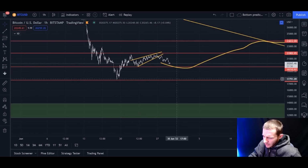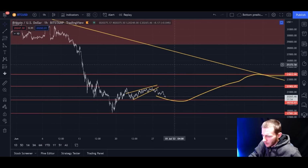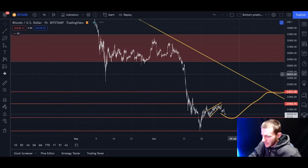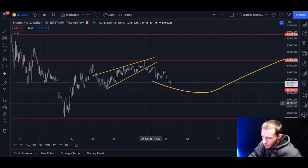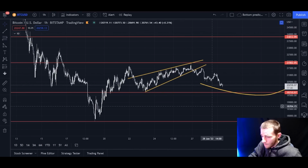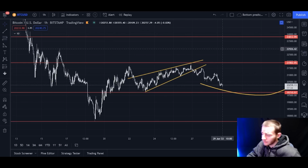Breakdown below 17.5 would bring us to this green support box at 14 to 11, and a break above 23.8 would bring us to this yellow resistance line, which would be anywhere between 27 or 26, right? It sounds like a lot of ifs, buts, and ands, but just to clarify, I am bearish in the short term, I am bearish in the long term, but I do understand that in the medium term, there could be sizable bounces. We could even go into the 30k region again.